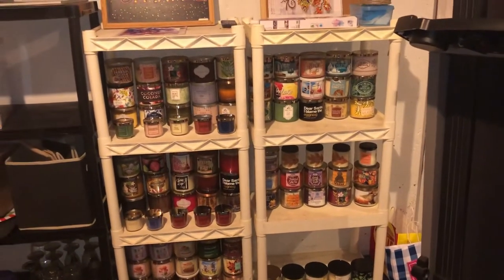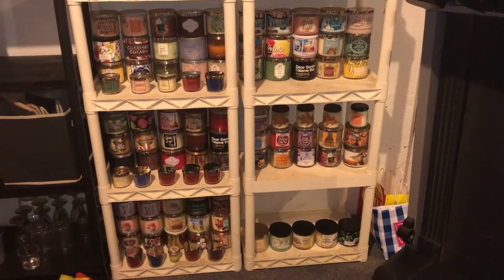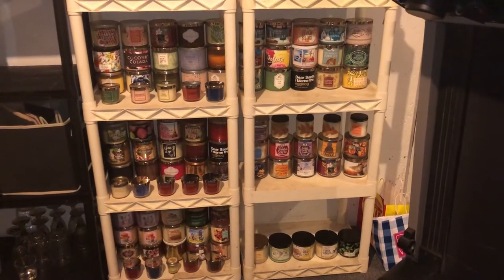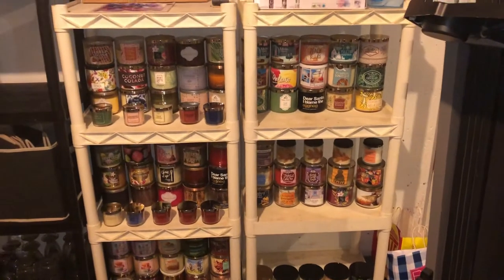And I have some other candles, but I don't have anywhere near this many. They're just random ones from like either small vendors or other like candle companies. Some of them I don't like, so I just kind of push those aside.